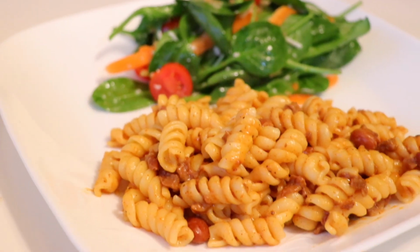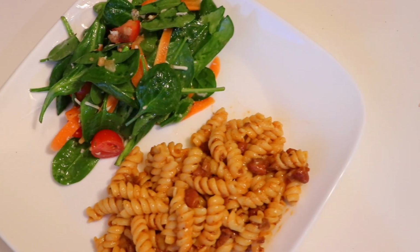I'm telling you guys, this will not fail you. My kids both really love this, and it's a very, very, very easy recipe.